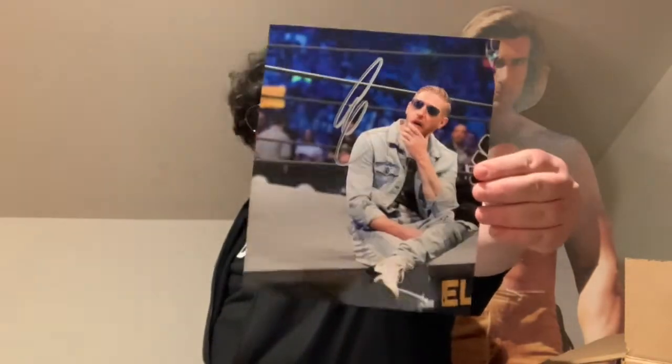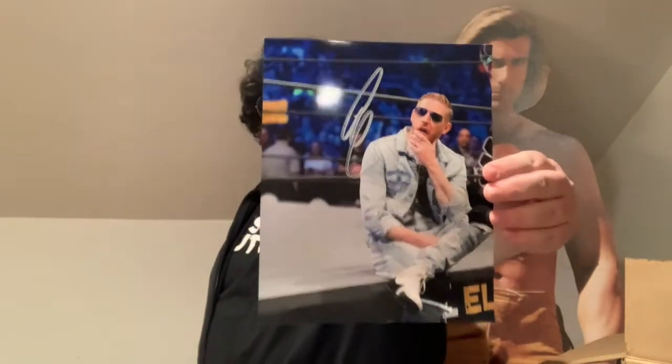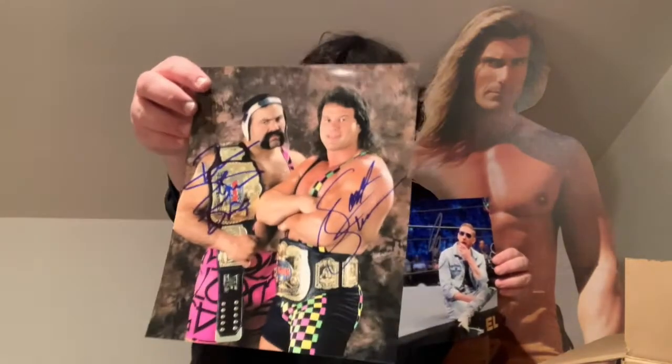We've got Orange Cassidy. Yes. I do already have Orange Cassidy's autograph, but I will never be upset with another. That's awesome. This is my favorite one. I mean, the Steiner brothers are super cool, though. This is number two. I still don't remember who the first guy is. But we got Orange Cassidy. That's awesome. I love Orange Cassidy.